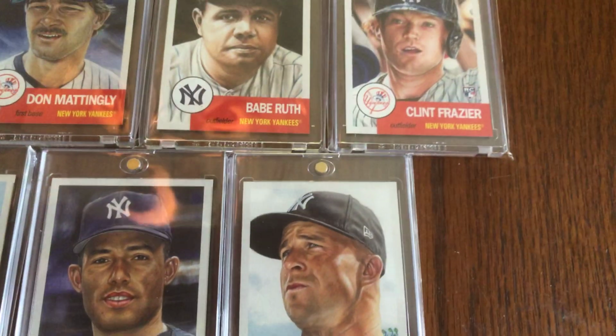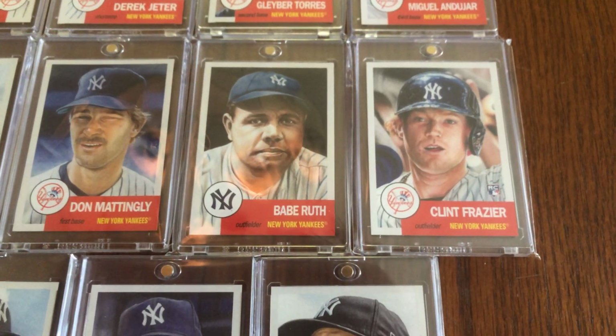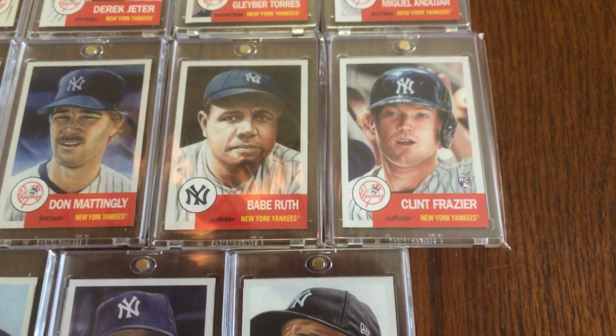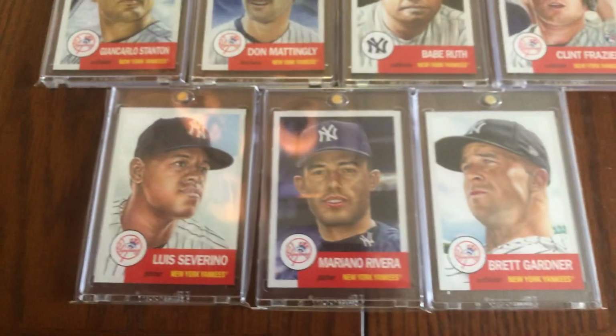I'd like to still see them do some more of the classic Yankees. I'd like to see a Thurman Munson. You know, of course, like Elston Howard, stuff like that. Maybe even something as weird as a Horace Clark or a Bobby Murcer would be cool. So that is what I've got right now. I think they look really great in the one touches.